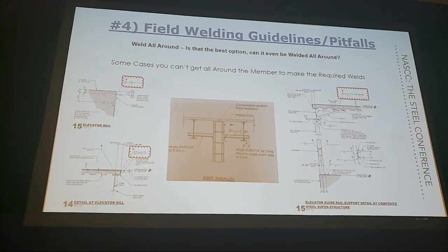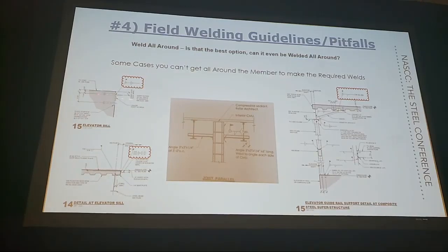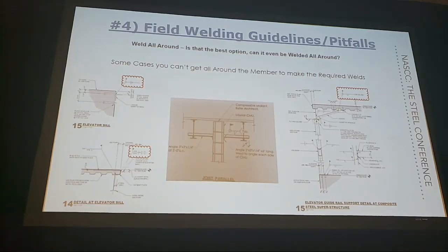We get into staggered welds on bent plate and elevator sill angles and stuff. You know, we like to try to get away with overhead welding whenever possible. I'd rather do stitch welds 2-on-6 or 3-on-6 than have a staggered 3-on-12 flat and overhead. On to the next one.